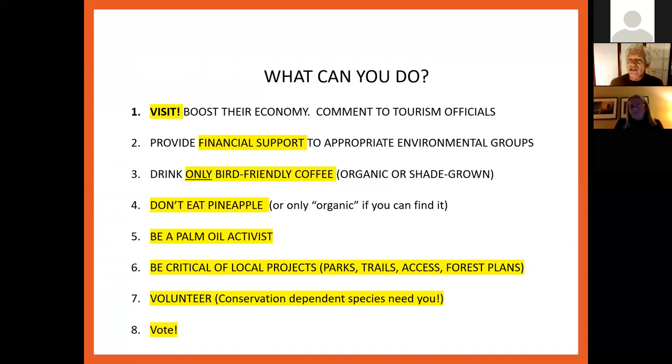Pete Mara, who was the head of the Smithsonian's Migratory Bird Program, famously said the most important thing that North Americans could do for neotropical species. And again, when I say that, think about birds here and there.